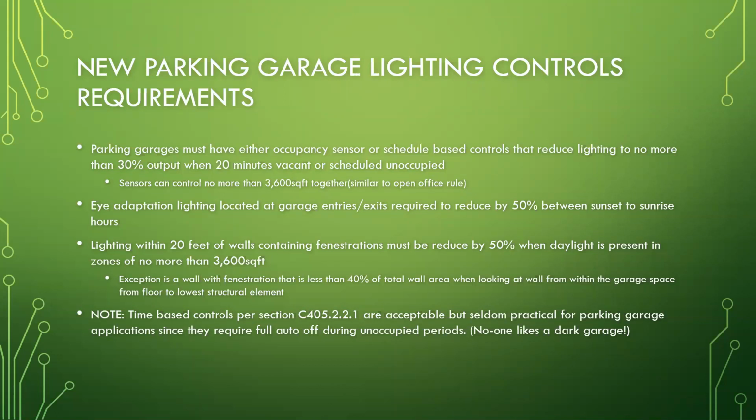In most cases, they do require schedule or sensor-based controls, but I think things are going to go the occupancy sensor way, because most garages can be accessed 24/7, and most people don't want to go into a completely dark garage. If the schedule reduces at a certain time, you have fixtures sitting at no more than 30% output, and that might not be bright enough for people to feel safe walking into that space. So I think in most cases, you're going to see occupancy-based controls be the requirement. And I think currently the easiest way to achieve that is going to be in-fixture sensors.